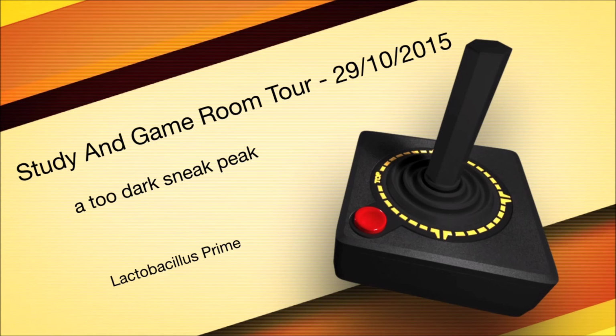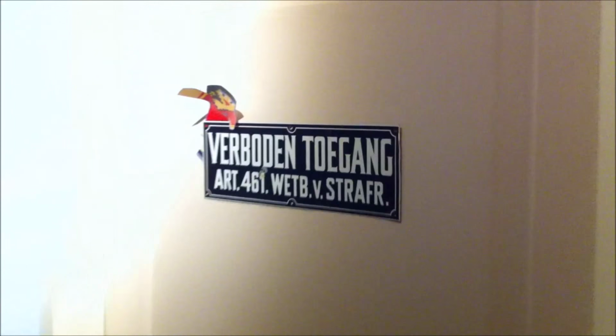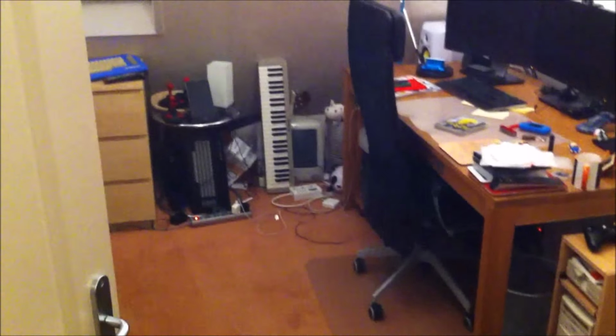Okay, it's time for a room tour, and this time it's the study. And it says verboden toegang, which means do not enter, forbidden to enter, and that's Uhura, which is my wife's Minecraft avatar. But let's open the door and just see what the room looks like. So, mind you, I have not cleaned it up, and it's just in its regular state.